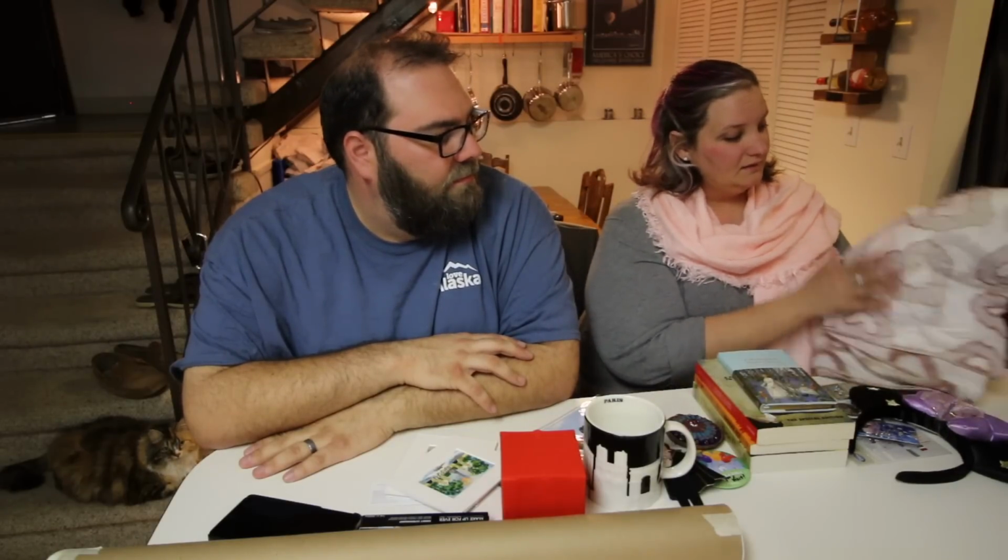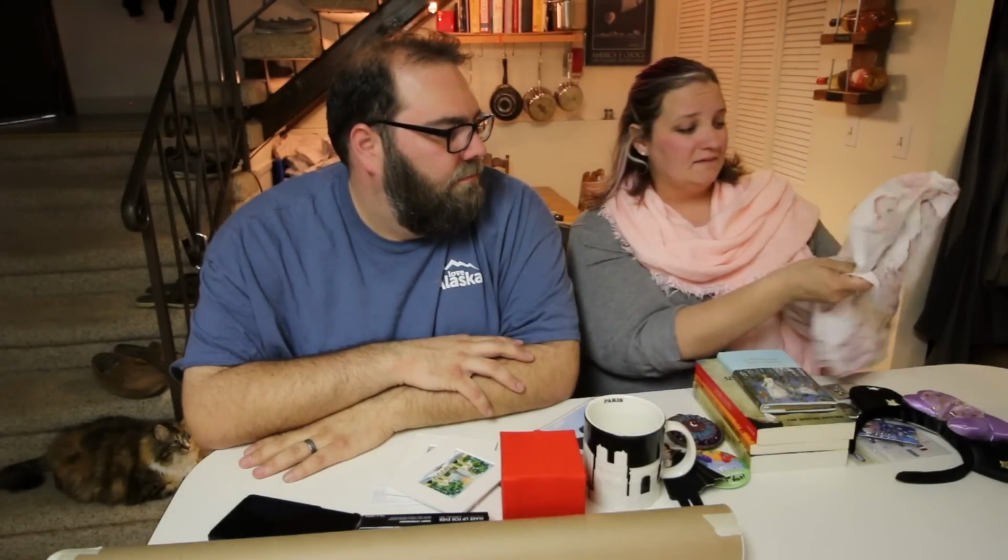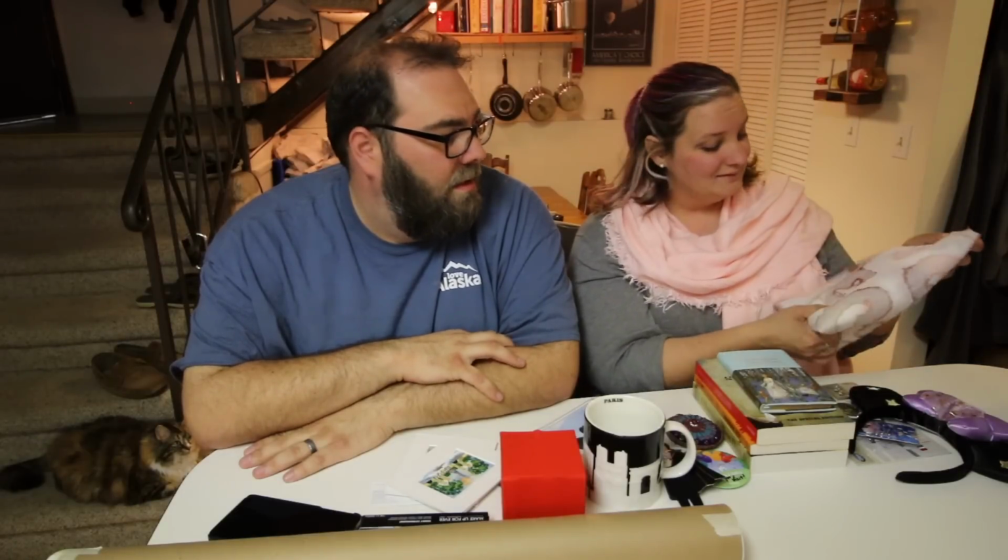So I also got a couple scarves. I got this one that I'm wearing. And this one that has little hearts on it. I don't know if you can see that in there, but I thought they were super cute and they were cheap. They were only €5 each. €5 each, yeah. And scarves, obviously, we saw them everywhere. Everywhere. Yeah. So another fun memento.